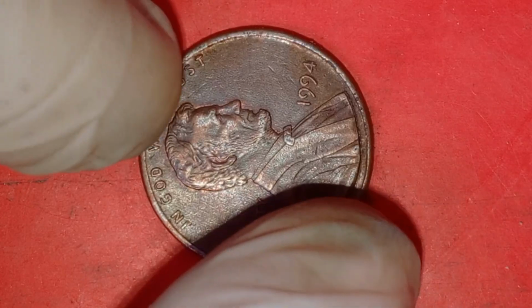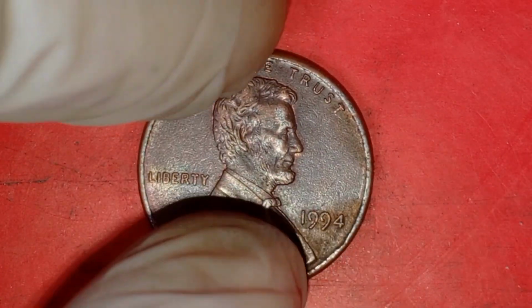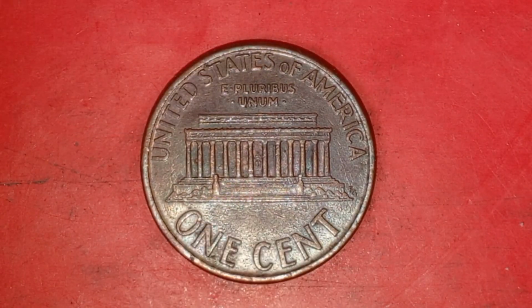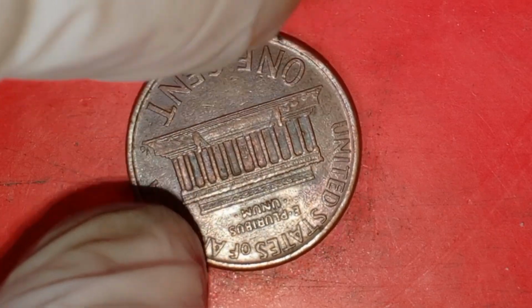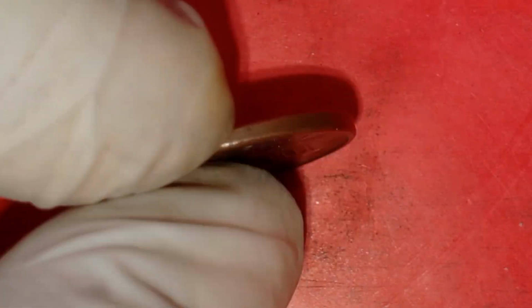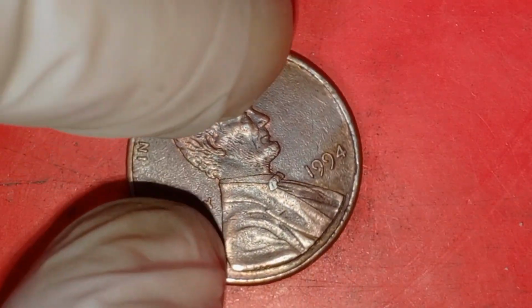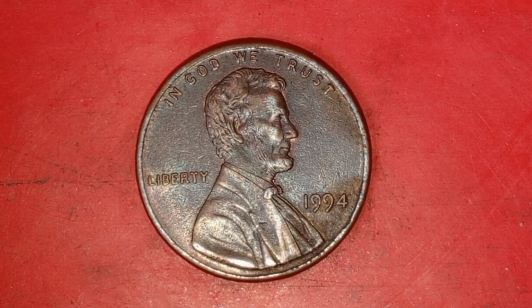To wrap things up, the 1994 Lincoln penny is a great reminder that sometimes the most ordinary things can hold extraordinary value. While most pennies from that year are worth only 1 cent, the rare double-die error coin is a hidden gem worth over $1 million. So, take a moment to go through your change jar or look through those pennies in your wallet. You might just have a tiny treasure worth more than you ever imagined.